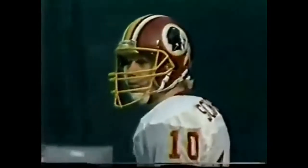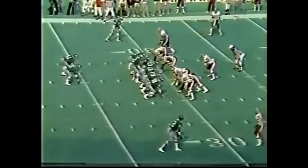Blitz, and the ball is tipped away and nearly picked off, that time by Jerome Brown. They left the middle open, and they nearly got to Jay Schrader, and the crowd cheers the Eagle defense. They're on the 29, 1st and 10, Byars and Toney in the backfield.